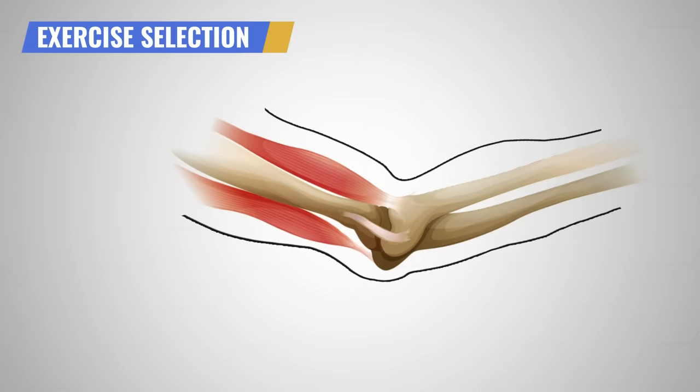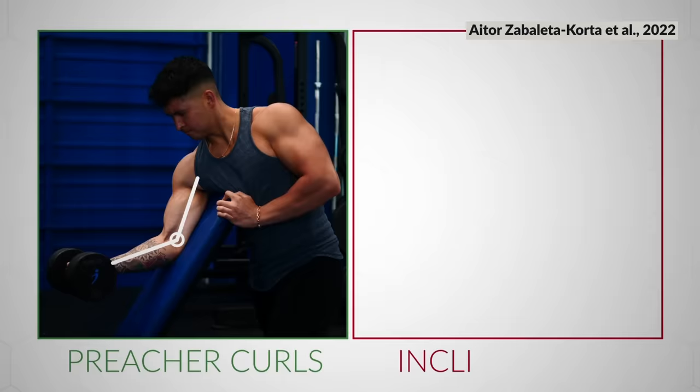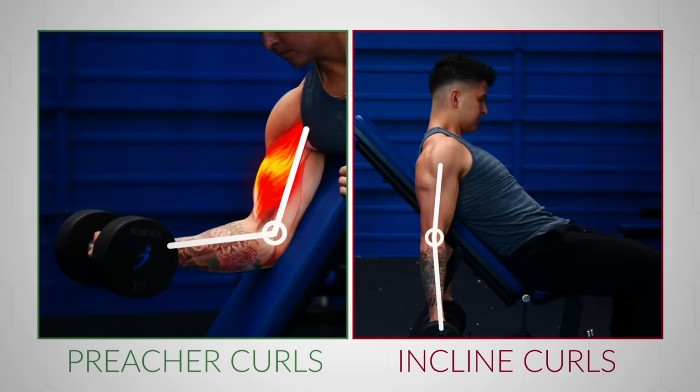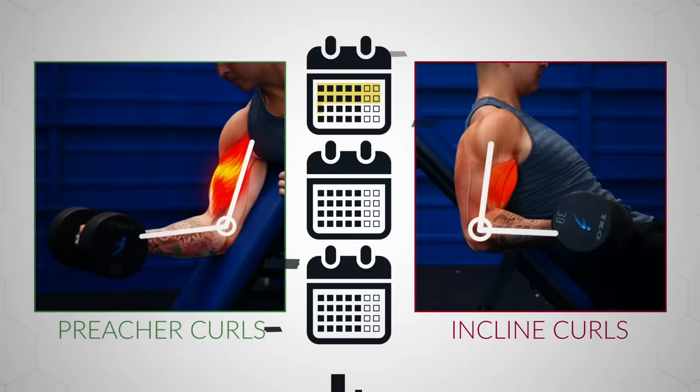First, exercise selection. Let's take the biceps for example. A recent 2022 study compared 2 exercises. Preacher curls and incline curls. Preacher curls are most difficult right around here, when the biceps are almost fully stretched, whereas incline curls, based on the incline angle used in the study, are most difficult a little bit higher up when the biceps are almost fully contracted. After 9 weeks of testing the two, the preacher curl led to around 150% more growth.